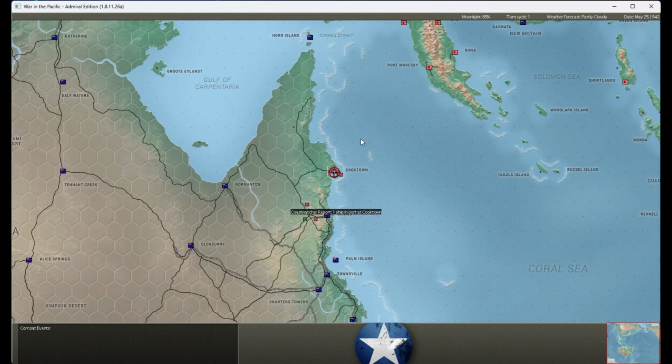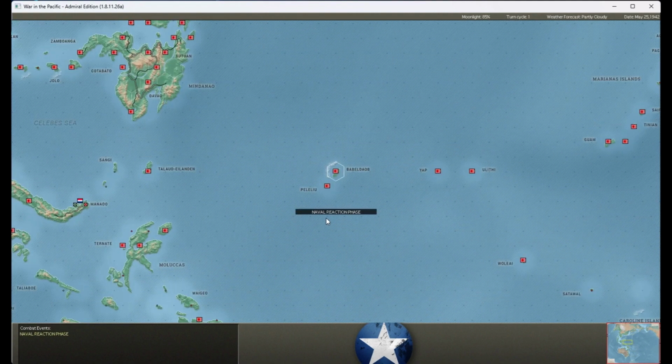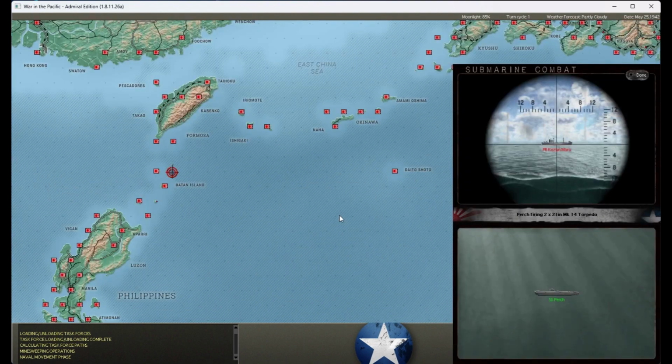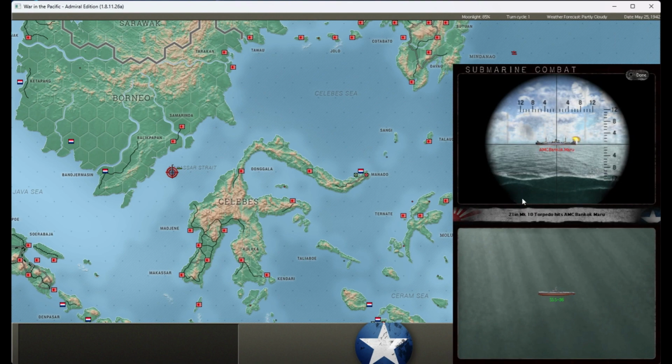Okay, it's daylight, and we're seeing supposedly some ships in various areas. All right, the Perch hit. Okay. Oh, we actually got a Mark 14 into this patrol boat. This is a small little boat, anyway, that should be sinkable with one torpedo, especially Mark 14. Let's see. Yeah, we got it.